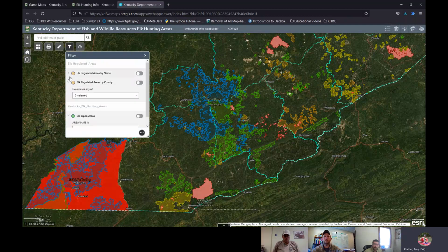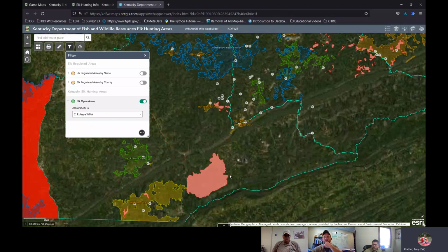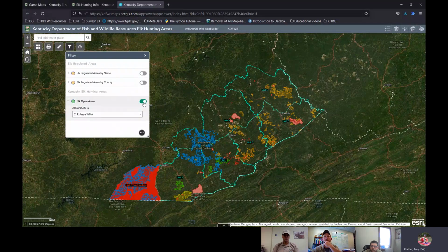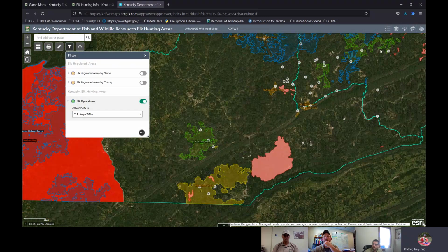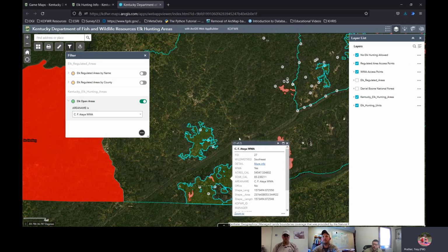So if you want to search by any of these parameters, all you do is toggle on your filter right here. Let's say I want to find a specific WMA. Say I want to look at Ataya. There we go. So it takes me to Ataya right there. I'd have to turn off my other layers in my base layer map right here. If I turned off my elk regulated and my Dam New Boone, this actually filters out to just the Ataya WMA right here.